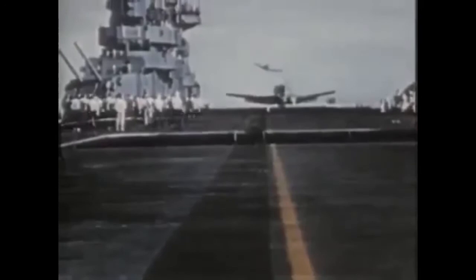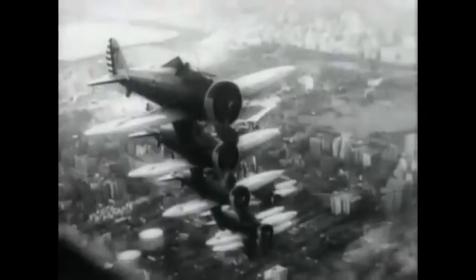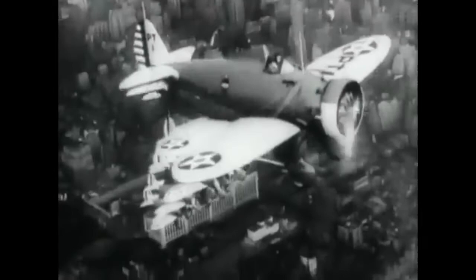The Army Air Corps, on the other hand, had considerable experience with monoplane fighter designs, going back to the early 1930s. By 1932, the Air Corps had in service the stout little single-wing Boeing P-26, nicknamed the Peashooter.